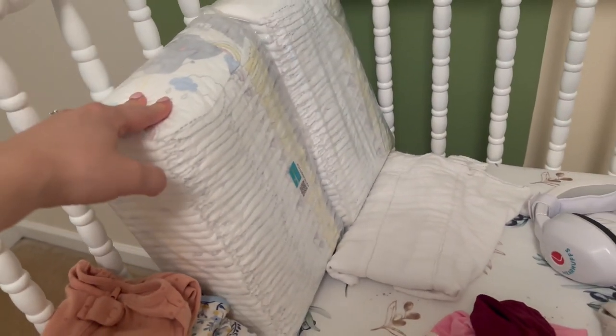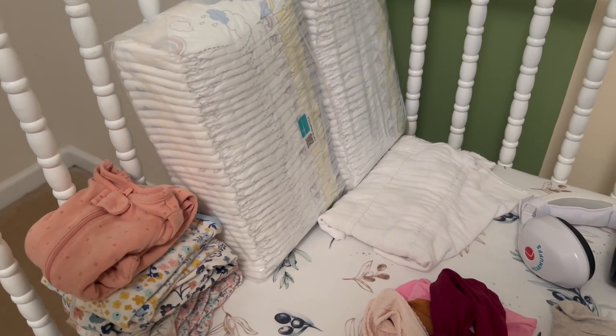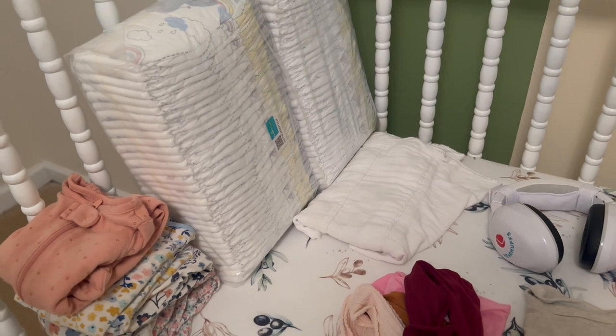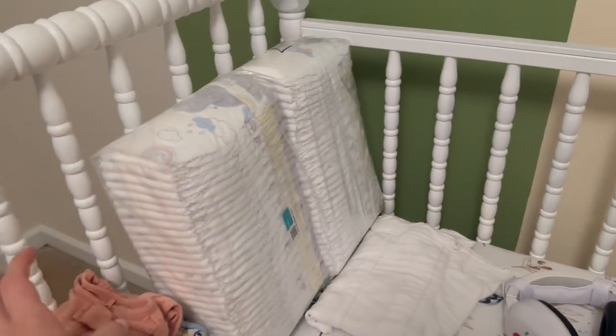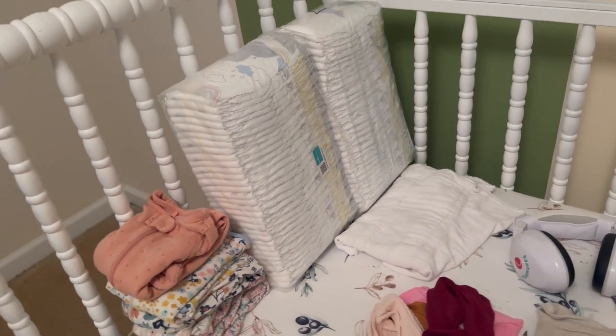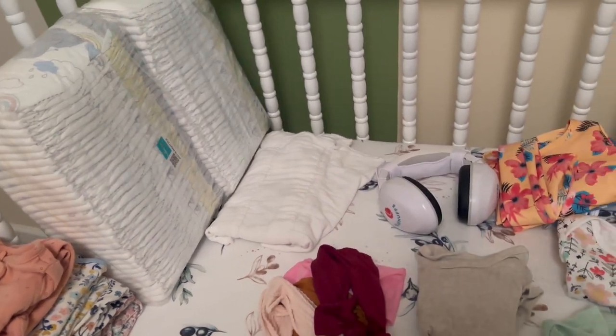I am just bringing a brand new pack of diapers because I do not want to try to grab individual diapers and fit them in a cube. This will just be easier because I can just throw this in the car if I want to. I don't have to put it in the suitcase if it doesn't fit. But that'll be nice just to take a brand new pack to know I have enough.